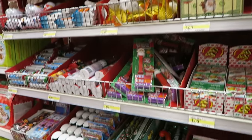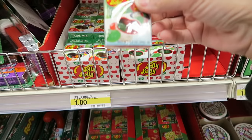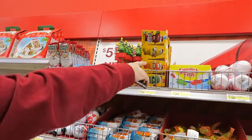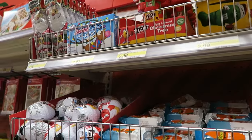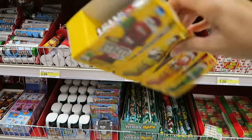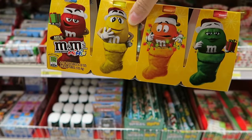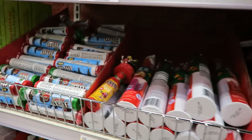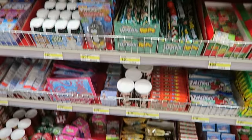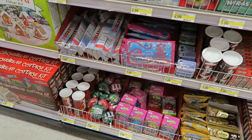Somebody asked me, how do we remember everything? And I've said, we have to look it up. I love the M&M's. What is that? It looks like Play-Doh. No, they're M&M tubes. They're just packaged in a different way, and it's about the same price as you would pay for them normally. Oh yeah, that's cheaper. It's packaged for stockings.